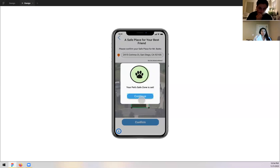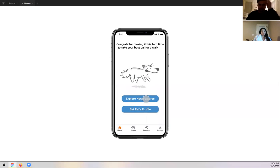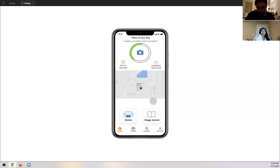And then once you confirm, we reach the last step before you can explore other features, which is to protect your privacy and the security of your account. We will ask you to give it a username, email, and then password. After your account is created, you can explore all the new features. However, the profile is not done.